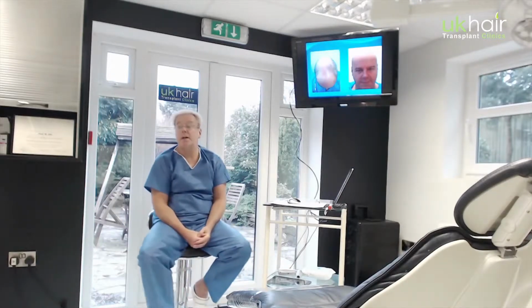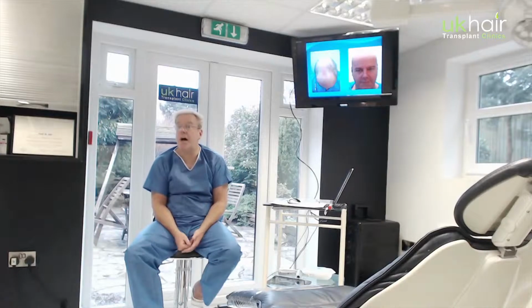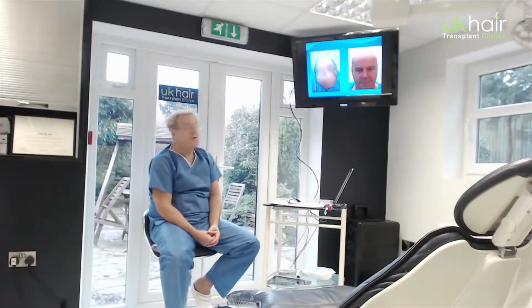Now ordinarily you can have that number of grafts over 2 treatments. However, in my circumstances I could only actually find around about 1,700 follicles that were of good quality, which would mean that they would be implanted successfully and successfully grow. So therefore, I was never going to be able to have a full treatment.